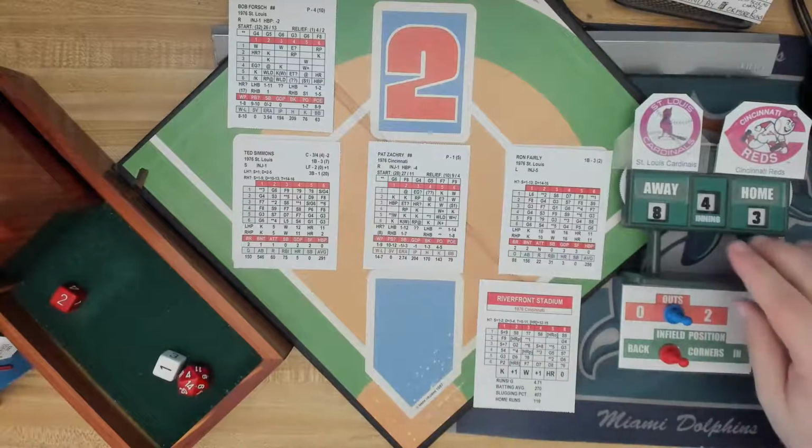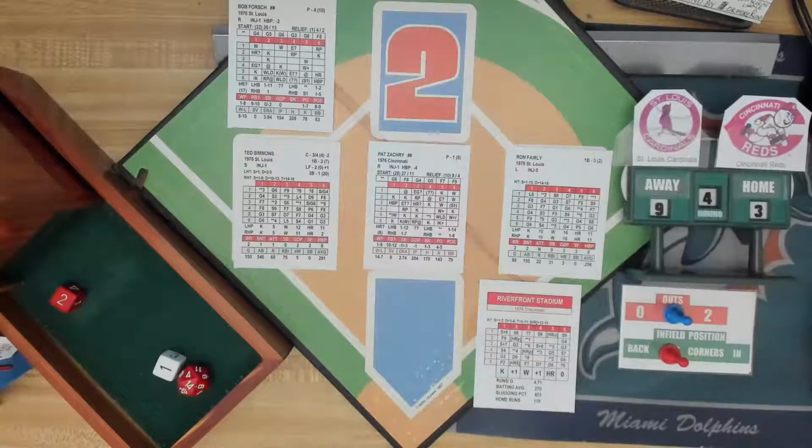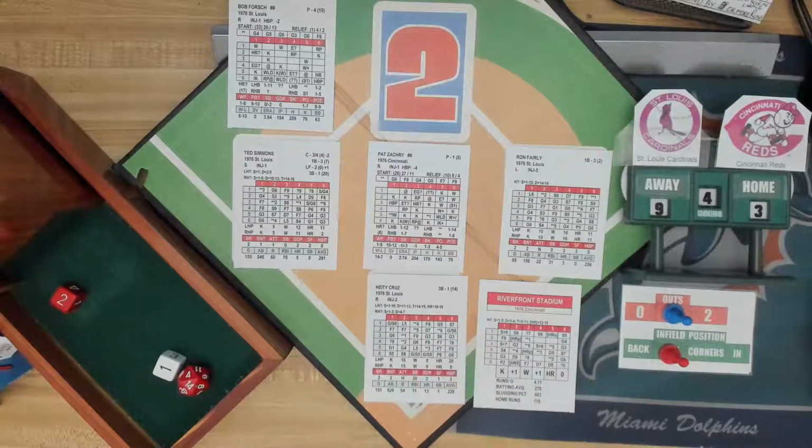A base hit by Ron Fairley, and the Cardinals now lead it 9-3, and I'm going to have to get my extra markers ready. It looks like I might need some higher scores here. Base hit by Fairley, and no matter who I bring in to pitch for the Reds, it doesn't matter. Here's Heidi Cruz. The infield is still going to play halfway, and there's only still 1 out here in the top of the 4th.